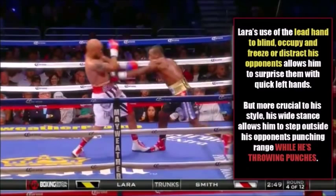Now, getting back to the question, Lara's use of the lead hand to occupy or to freeze his opponents allows him to surprise them with quick left hands. But the crucial thing about Lara's style is that his wide boxing stance allows him to step outside his opponent's punching range while he's still throwing punches. So what we're going to see now is how, as he shoots the straight left hand, watch his trailing foot.